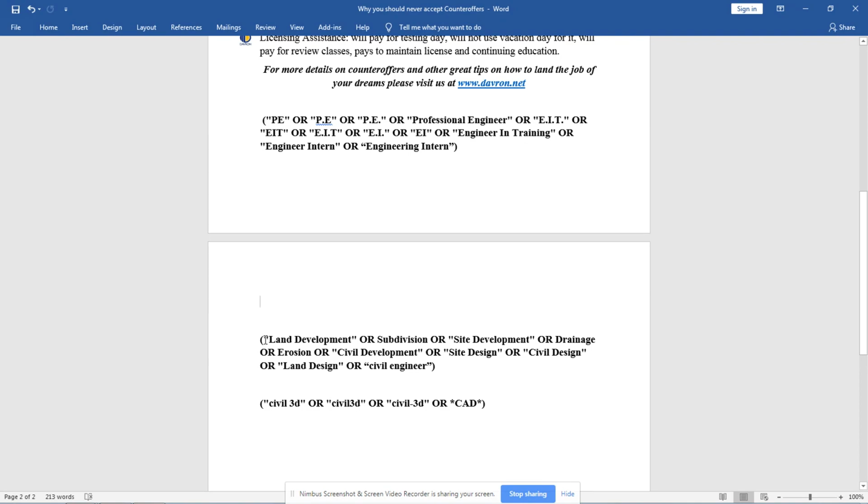So I know this. It appears to me, we'll start off over here, that land development should probably be a part of this. I don't want to make it too broad. I don't know if erosion or drainage is good. I do know this. Land development is the exact same thing as site development. Exactly. Site design, very possible. You see site design and site layout very often, I've found with this search, land development specifically.